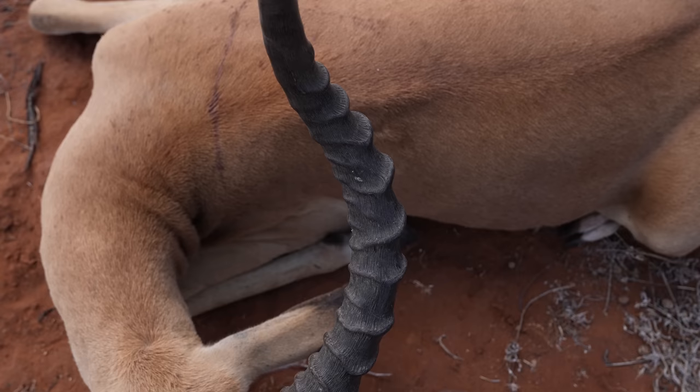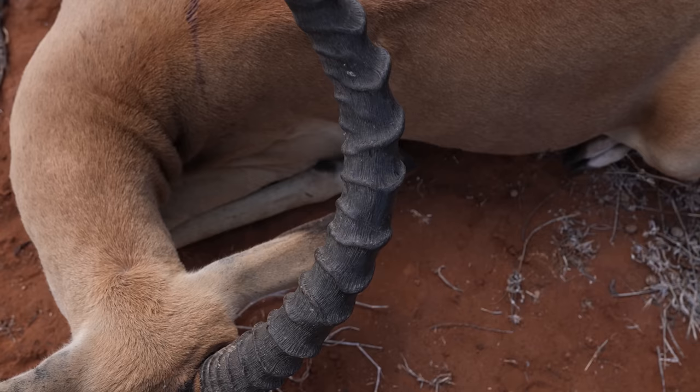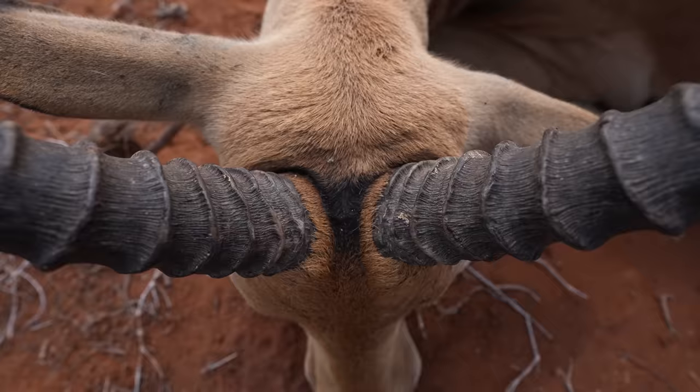And Brad, this is like I told you, this is the East African impala. The much bigger one in terms of horn size, and this is a phenomenal specimen for an East African. So congratulations, buddy, and good shooting. Awesome. Thank the Lord for second chances.